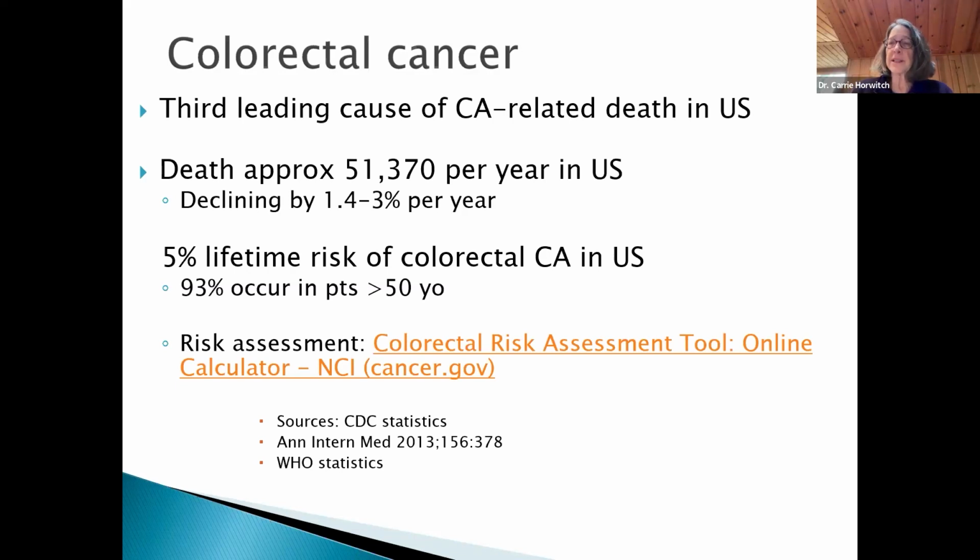I did want to say there is a colorectal risk assessment tool. I haven't used it, but you could look at that to see if somebody needs screening at a different time other than the guidelines. And this is at cancer.gov. You can go into it and look and see if that fits for any of your patients to do that. Next slide.